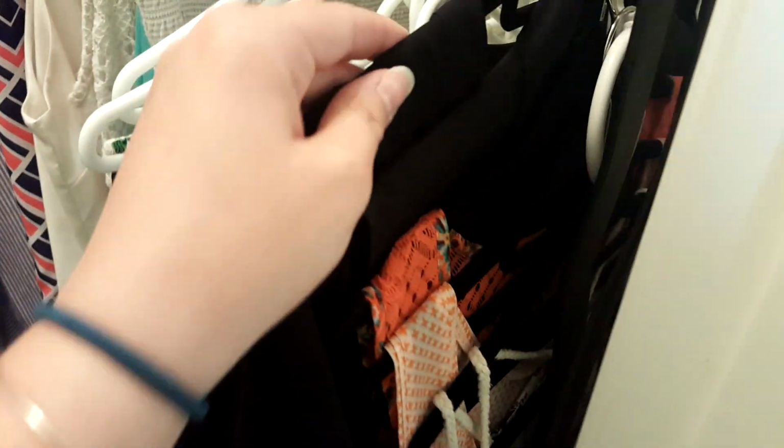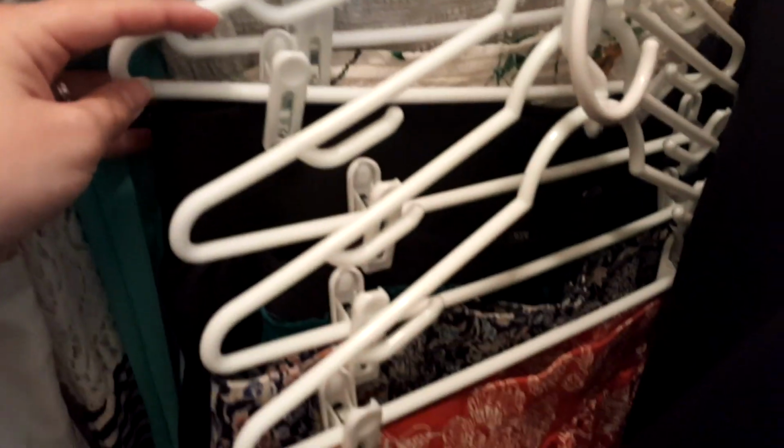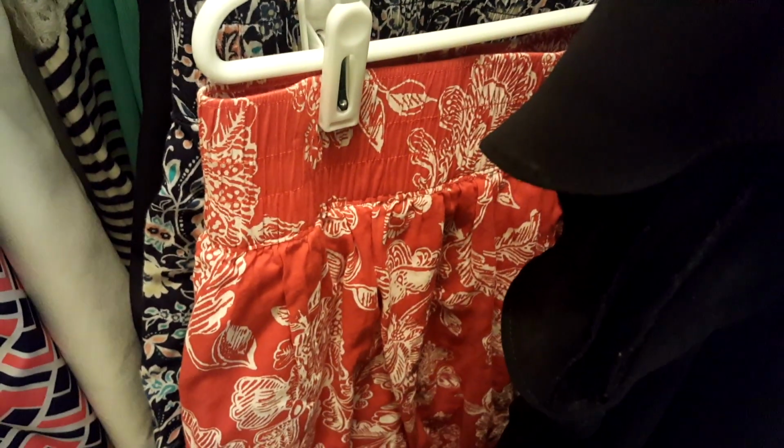And then right off, I just have a couple of Michael's belts hanging at the top. And then I have some of my summer shirts that I like to just leave hanging up so that they don't get wrinkled. And then some of my longer skirts hanging up. I like to put several hangers on one, and that saves space. And then a couple longer skirts.